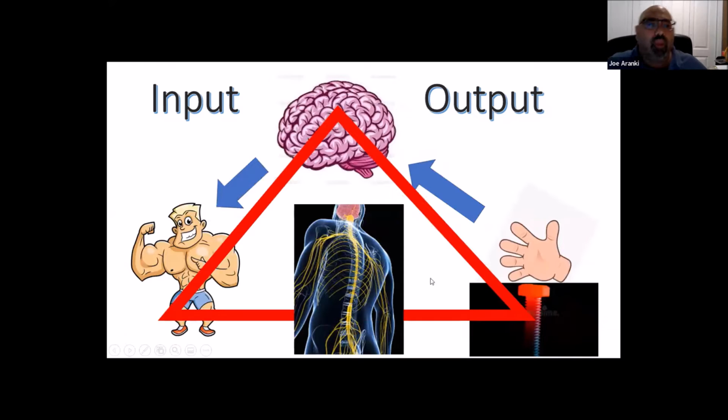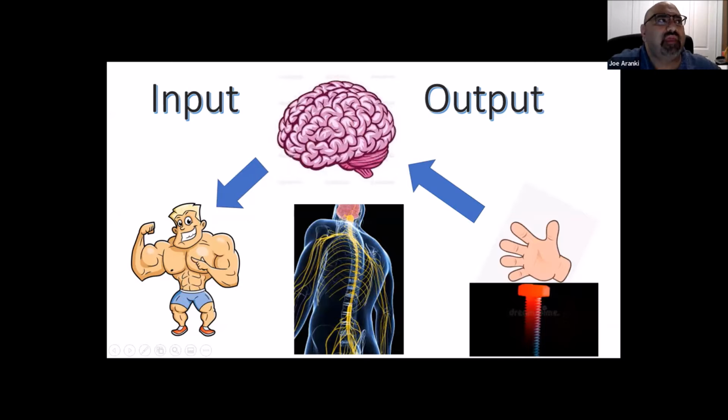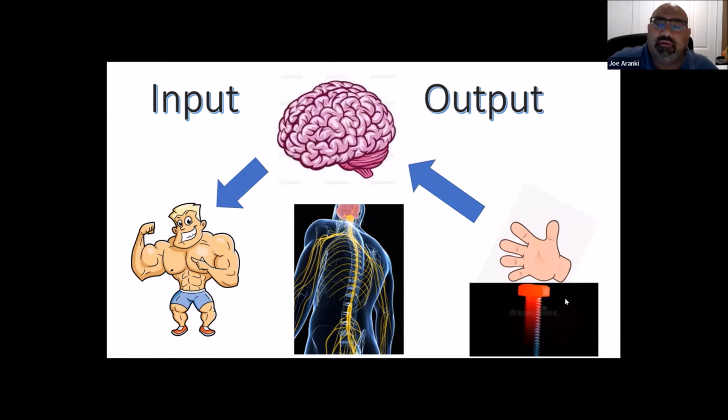Now, going back to the body one, what happens if that triangle breaks down? You might have heard of people who have that disease, where their nerves can't feel, they can't tell if they're touching something hot. So now they touch something hot, but there's no nerves reporting back to the brain.